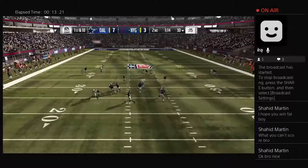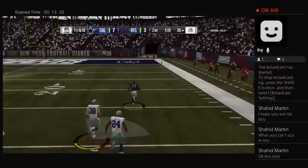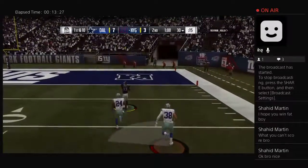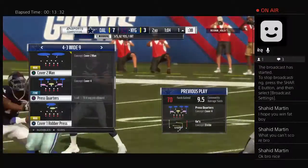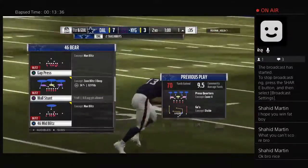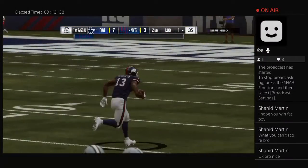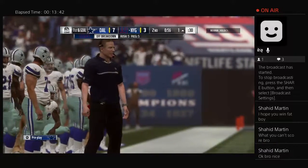Trying to shake off the interception. He'll look to throw. He'll let it go deep, and that's caught inside the 35. And he takes it down deep into enemy territory. Manning to Beckham. A big play there, and even 70 yards. So it's 1st and goal, and a great opportunity to get that lead back before the break.